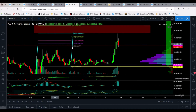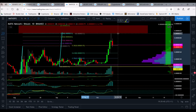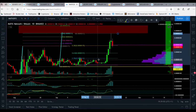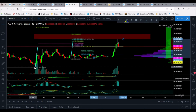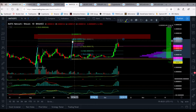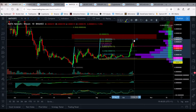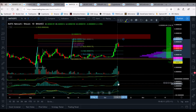If we are expecting to be buyers of this, we could possibly work our bids off. Actually, this shark setup off the 786 wouldn't be too bad. But I did do an AB equals CD objective for this, and it seems like it's been hit. Let's see what this last candle does anyway. I don't think this is quite finished yet.